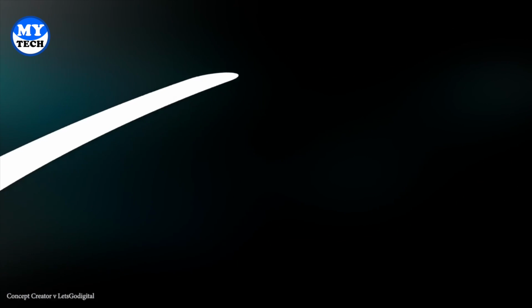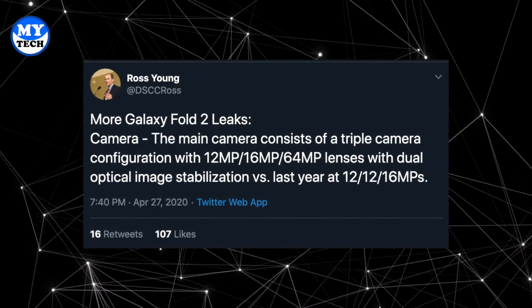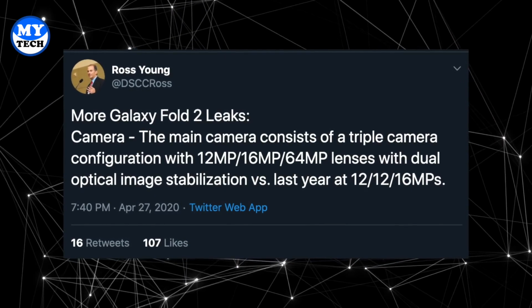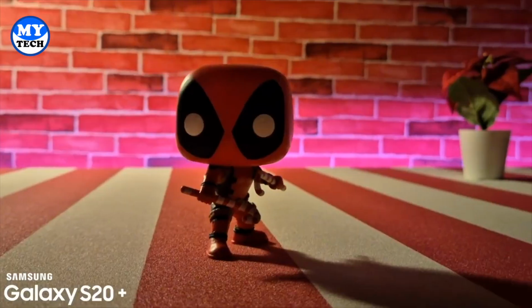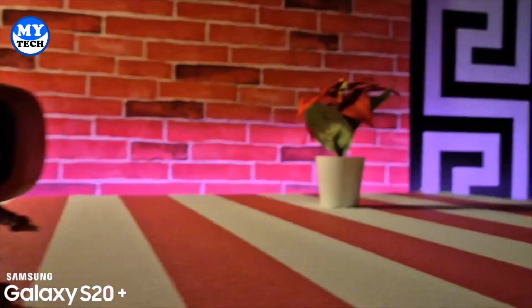According to Ross Young, he is back at it again with some more information, this time regarding the camera system. So we're gonna see a triple camera system on the Galaxy Fold 2, said to be similar to the setup as the Galaxy S20, so you're getting a 12, 64 and 16 MP combination. In my opinion, that's a pretty solid camera setup. Things like 8K video, new night mode, single take, all of that will be there as well.